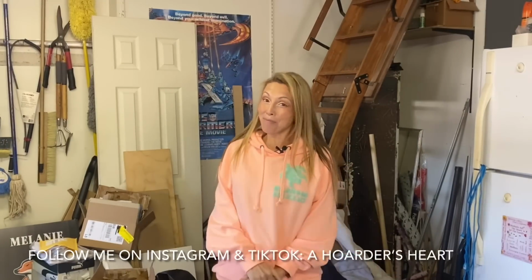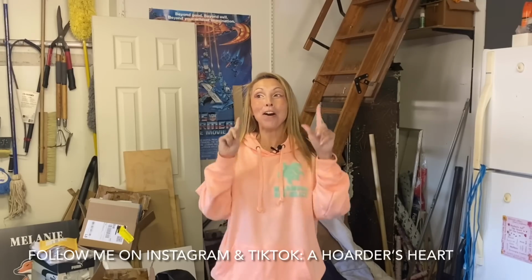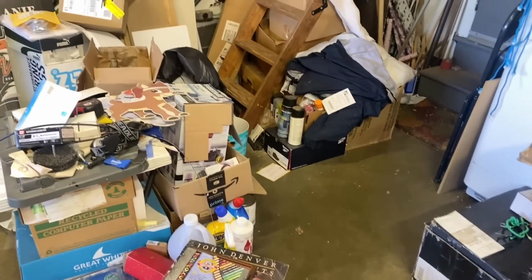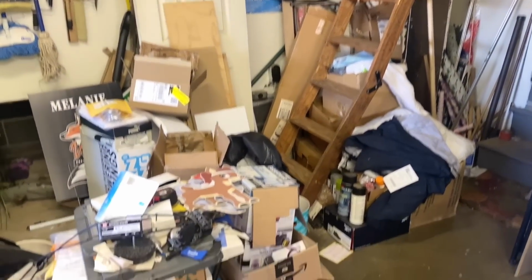Today we are back in this garage decluttering another section. Now it's pretty cold. This morning it was 32 degrees and it's going to go up to about 67. So it's still good weather to get in this garage and start clearing out another section, even though it's a little chilly in here.